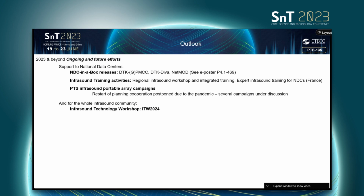We started with tools that were not adequate, that were not prepared for what we were supposed to do, which was automatic analysis, interactive processing, providing information to the member states and giving them the tools to do the same. Now we are there thanks to NDC in the box, thanks to these new developments. We also have network modeling capabilities thanks to our partners in the US, and I invite you to see a poster on this because I don't have time to talk about it.